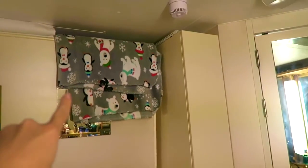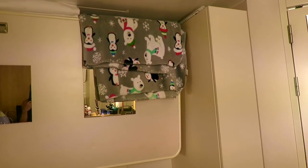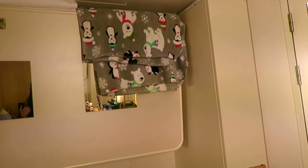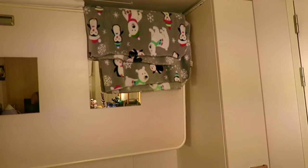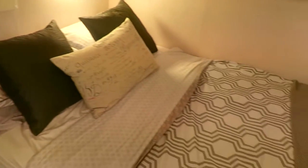We have a little Christmas blanket that we bought, which really we should get rid of, because you don't need Christmas things out, but it's really warm and really nice, so we decided to keep that. Then we've got the bed here, a nice double-sized bed, my phone, and then another little wardrobe over here.